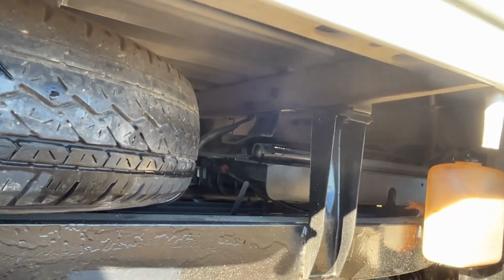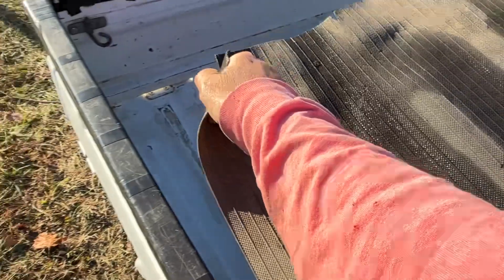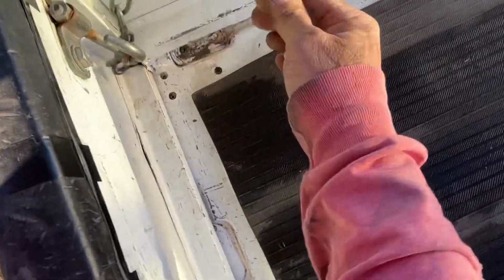Hopefully you're saying, wow, what a thorough job. Oh, there's the air conditioning condenser. So it's telling me low battery. So I'm gonna get a move on here. Good looking bed. It's dirty, but it's solid. No rust at all. Your bed chain, or your tailgate chains, going like that. Now I would get a piece of hose and cut 2 5-inch long sections so that you don't hear the chains slapping around.